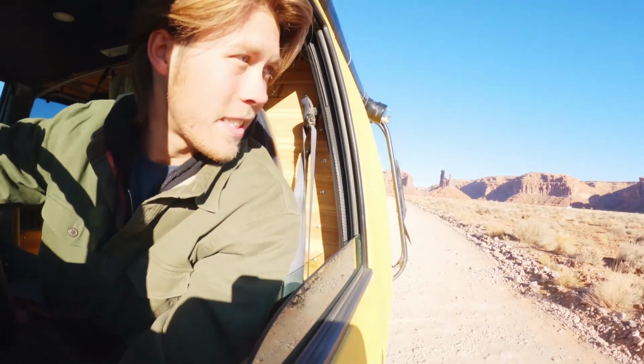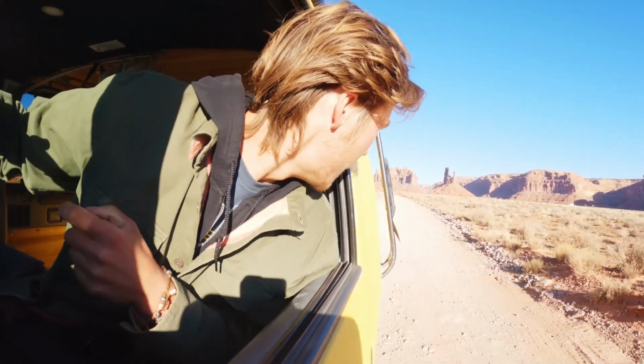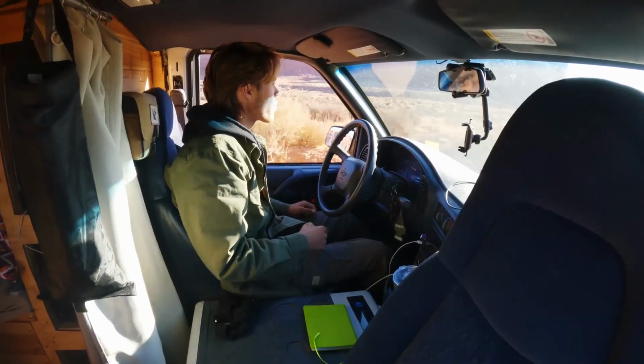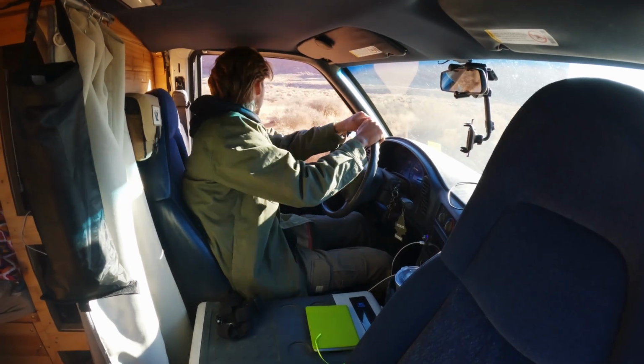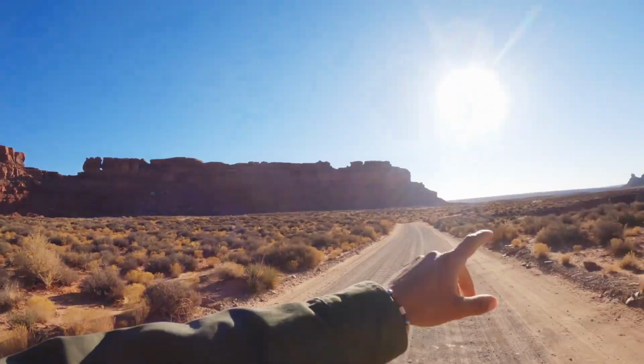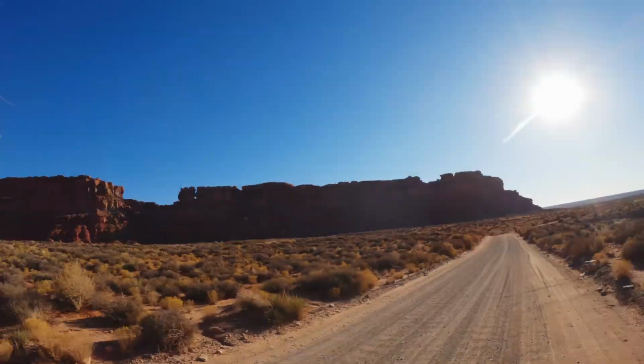You know what? It is nice enough I can put the window down. So I can see the end of the road down there. We actually did go through most of Valley of the Gods. This is pretty much the end of it, but I just wanted to give one last view of Valley of the Gods before we get out of it.